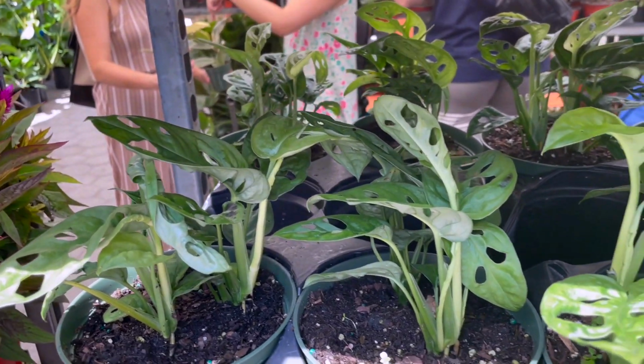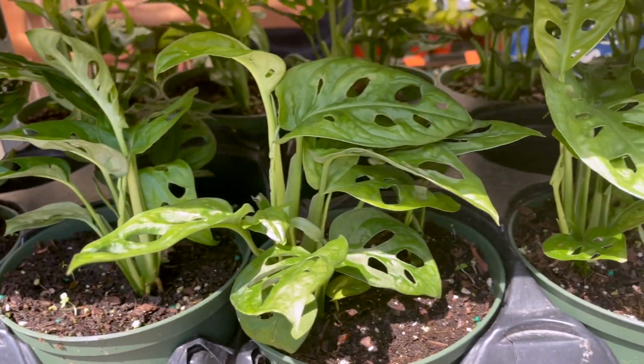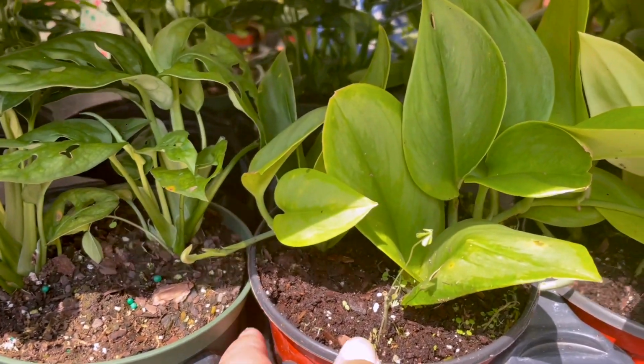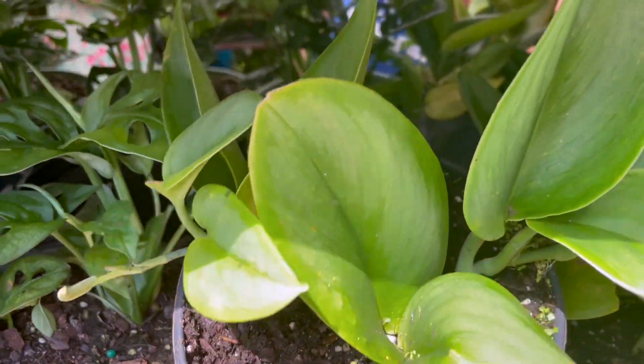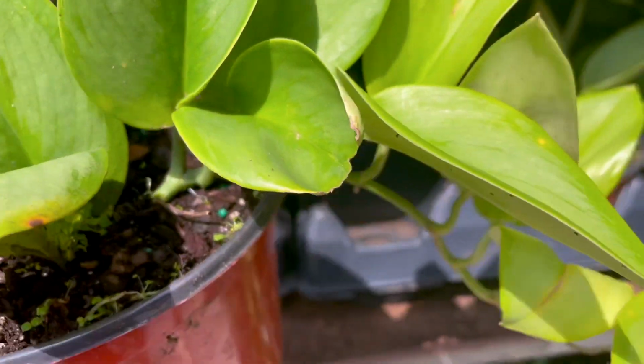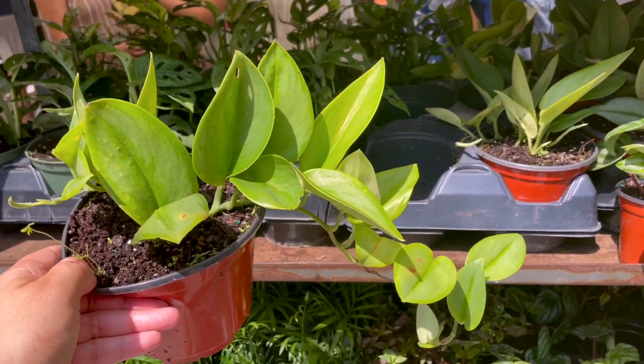Here is some Monstera adansonii, one of my favorite plants. I think this was the wide form, which I think is so beautiful. They're such cute, adorable leaves and great houseplants. Here were some Syndapsis trubii moonlight, which are becoming much more widely available now. You can see this one had a really long trailing vine. Really, really beautiful.